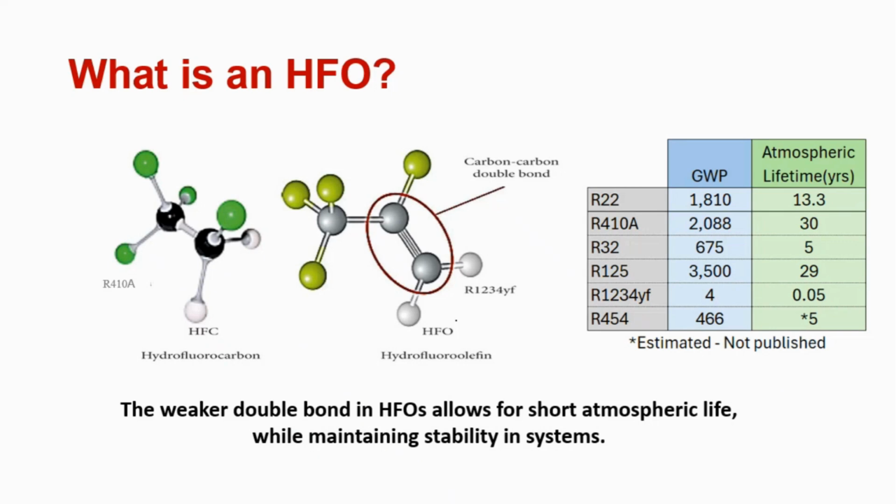R1234YF lasts about 11 days. R454B lasts roughly 5 days in the atmosphere. R32 also lasts roughly 5 days in the atmosphere. So you can see the reason we're going from 410A, at 30 years when it's released in the atmosphere, to our new refrigerants, which are going to last a very short time.